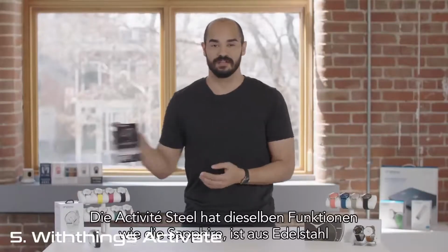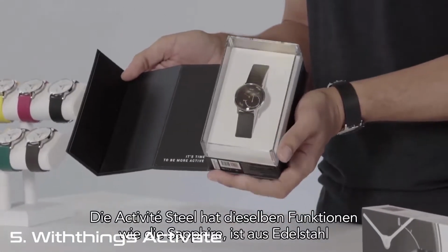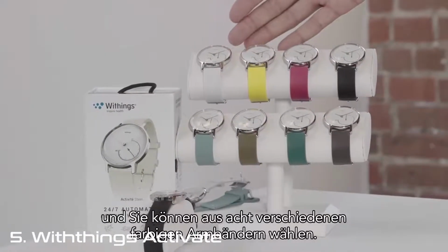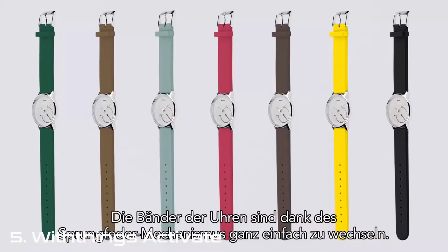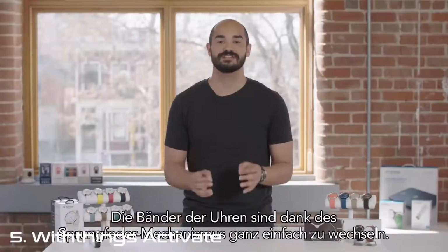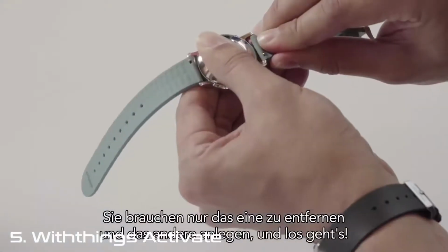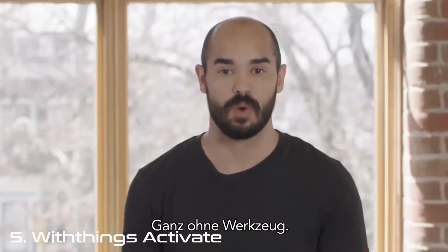The Activité Steel tracks all of the same information that the Sapphire does. It comes with a polished stainless steel case, and you can choose from up to 8 different colored bands. The bands on all of our watches are extremely easy to change because it's just a simple spring-loaded mechanism. You can take out one, slide the other one on, and you're good to go. There is no tool required.